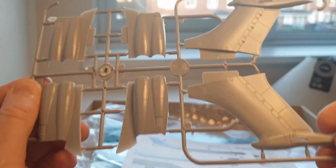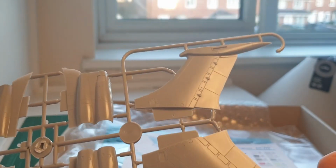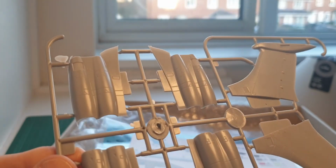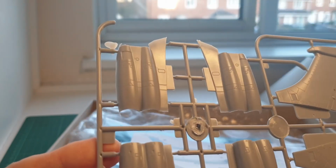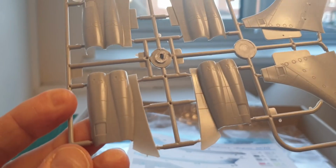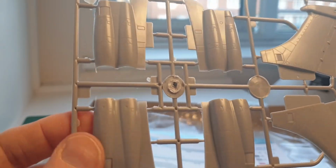And then finally you've got the tailplane, that distinctive tailplane of the VC10. Again, some nice panel line detail on it. Conway engines, you can see there, a little bit of flash on the edges, which you're going to have to sand down. But all told, not bad. And again, I've got the aftermarket metallic detail set to sort that out.